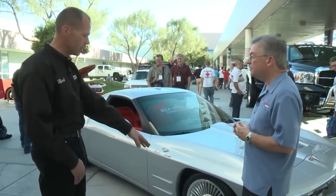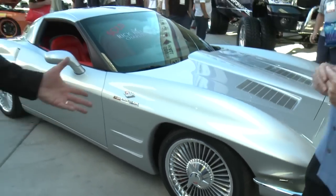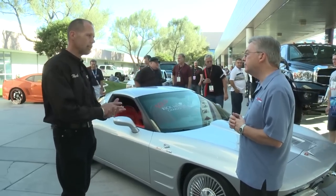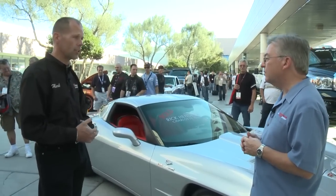We have a company that is building these wheels for us that fit the original C6 run flat tires. So you can still retain your tire pressure monitoring systems. The factory hinges are retained, factory latches, factory seals are also retained on the car. Also, the airbags are completely operative.